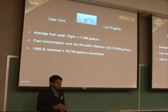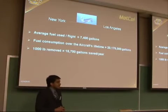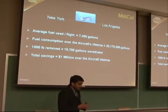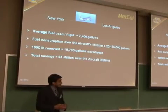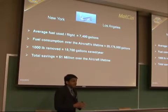Let's say we can make the aircraft lighter by 1,000 pounds. In that case, we are saving about 18,000 gallons of fuel per year. Now, how do we convert this into cost? With the kind of fuel price that we are estimating today, we can save about 1 million over the aircraft lifetime if the aircraft is going to fly for 750 hours every year.